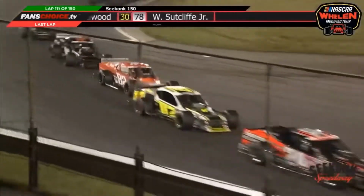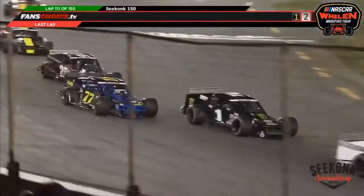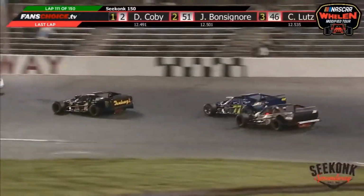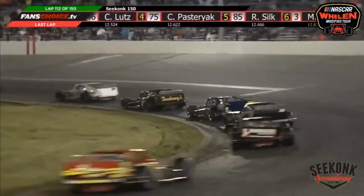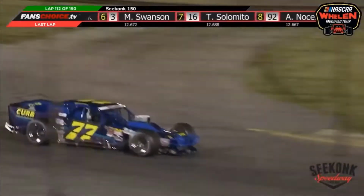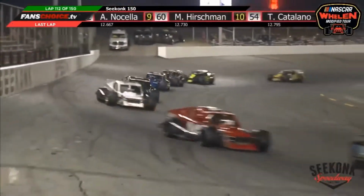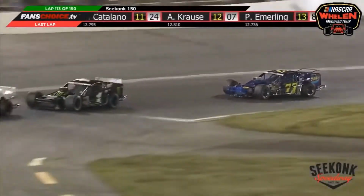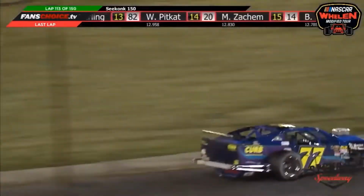Right now, the only battle on the track side by side is deep in the field. Gary Putnam in the number 77, the Curb Motorsports machine, and the 1 of Jeff Rocco. They were racing side by side. Rocco getting the advantage there. Up front, Kobe again closing in on the back end of the field. 3 car lengths he has between he and Justin Bonsignor, and it's a similar cushion back to the 46 of Craig Lutz. Certainly is, and the countdown continues to wind down, but Doug Kobe is the class of the field.